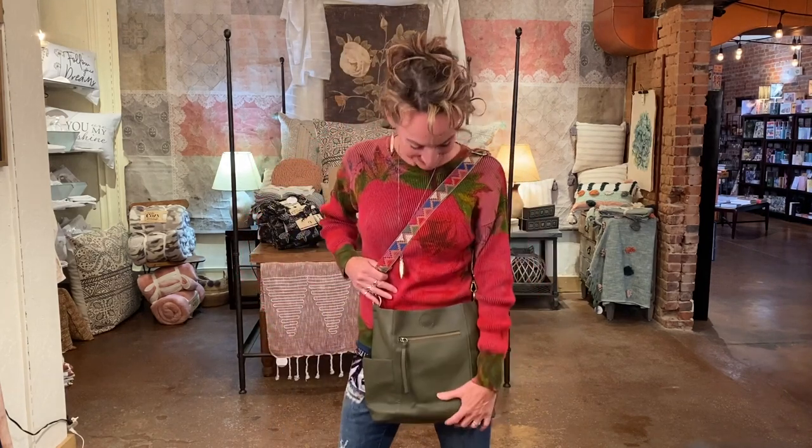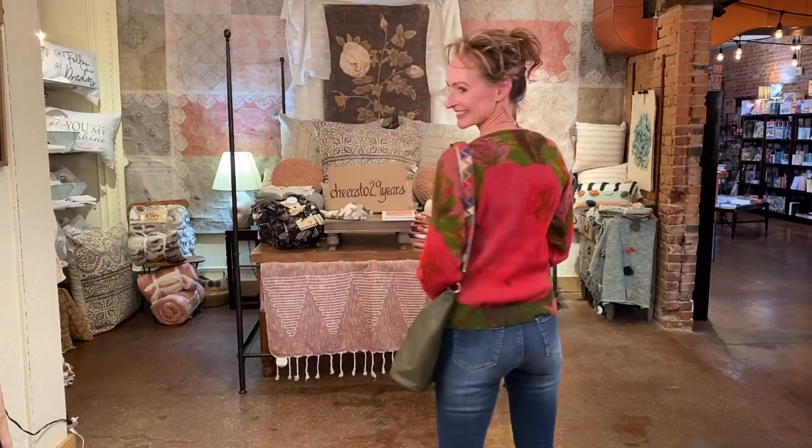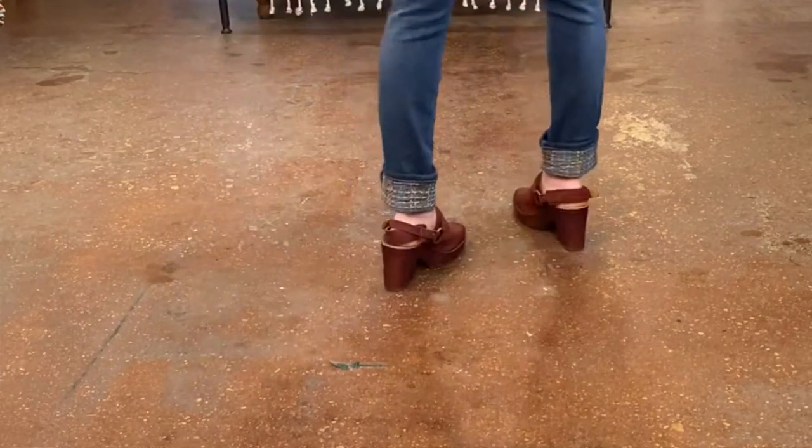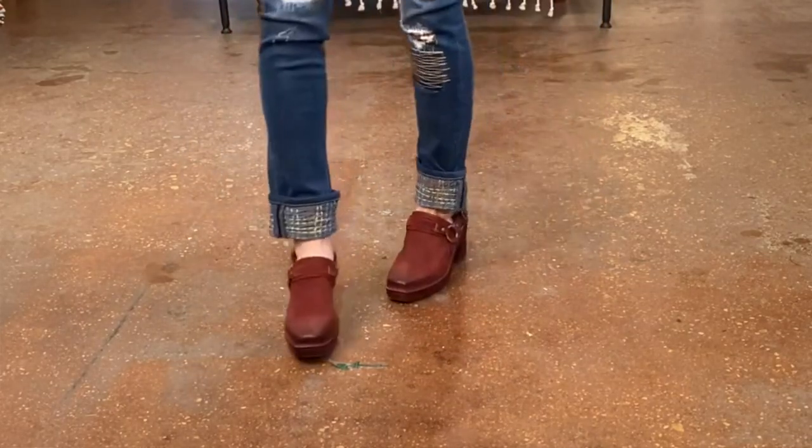Abby is wearing some fun accessories, including this new bucket bag from Joy Susan. She's even added a bag strap that we sell separately. We have a ton of fun prints to match any bag. She's also wearing the Born Hudson boot in dark red, which are $100, and we have a full size run right now, so come check them out. Thanks, Abby.